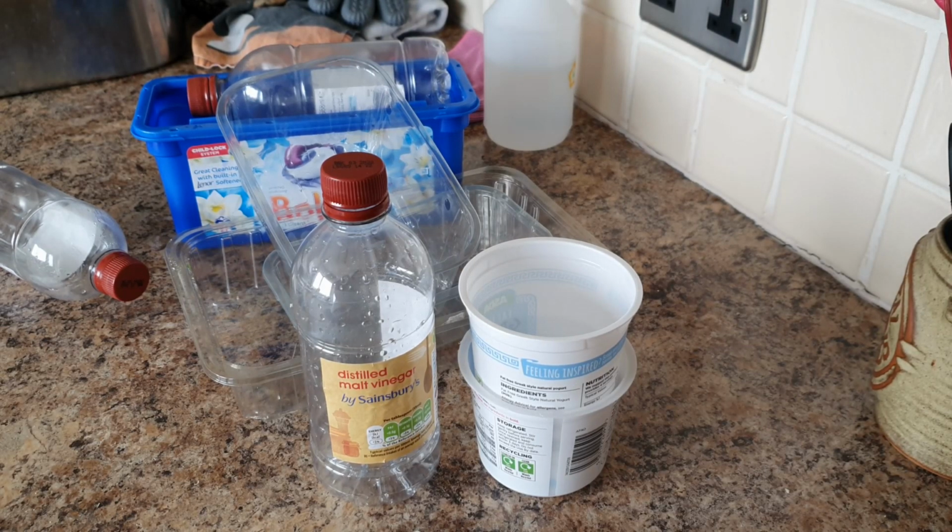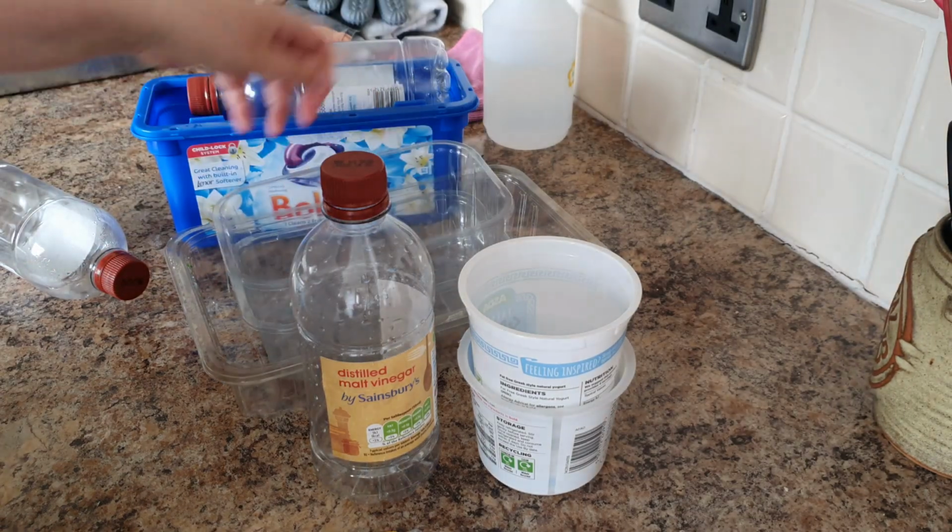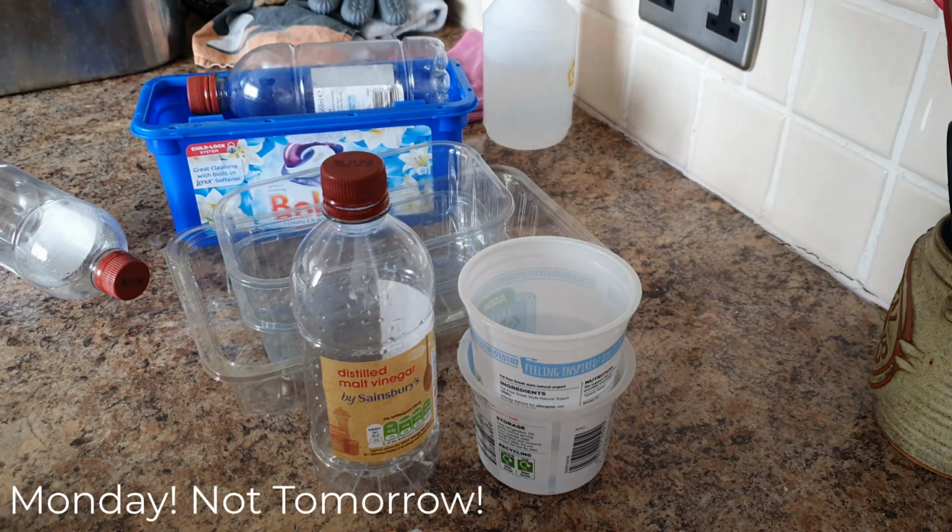So I'm just sorting some bits and pieces out to plant out these seeds. We haven't got any plant pots, and obviously the garden centres and stuff are closed, so we can't just pop to the garden centre and pick up some plant pots and things like that. So we're going to make do with what we've got. So I've raided our recycling, which fortunately doesn't go until tomorrow.